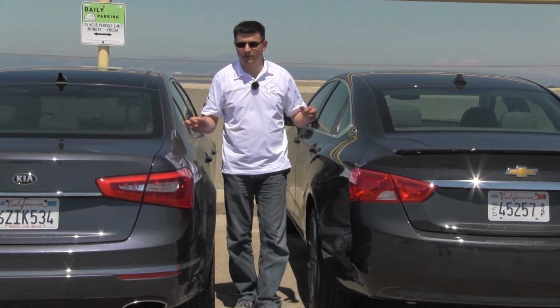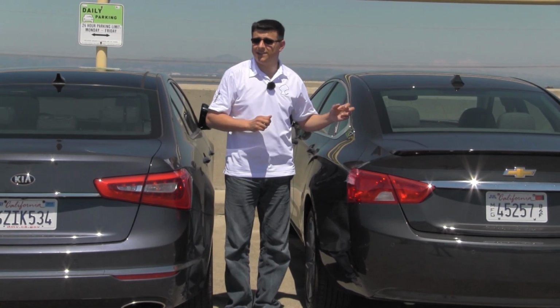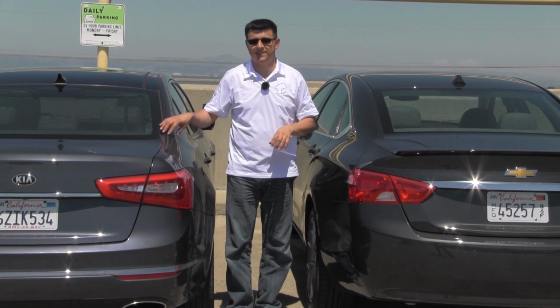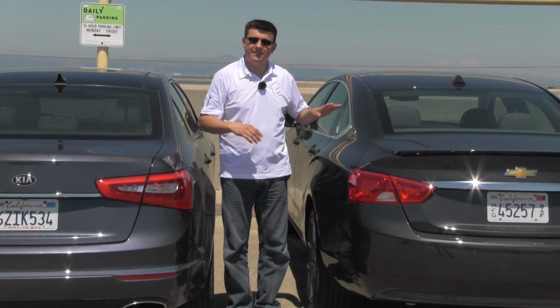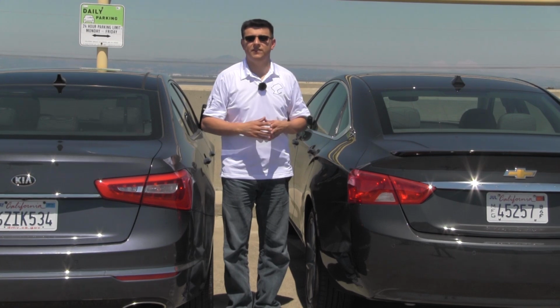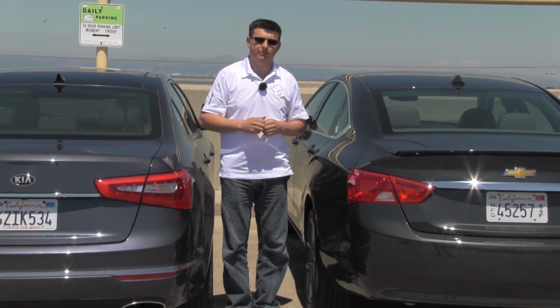One thing to keep in mind versus one versus the other is that the Impala is slightly more expensive, it is slightly bigger, has a much bigger trunk than this Cadenza, but it doesn't have all those same creature comforts on the inside. I did find the front passenger seat more comfortable on the Impala than in the Cadenza, but overall, I think I'd rather drive the Cadenza than the Impala.